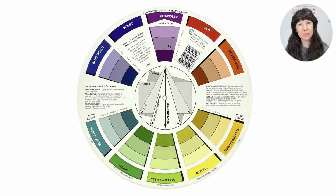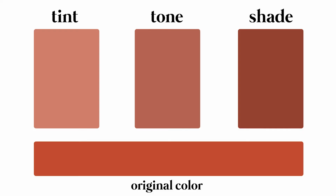So, for example, let's say you really love this paprika color, but you're like, that's a little bit too bold and bright for my taste. So you can do a shade of this where you add black to it. You could do a tone, which is adding gray, or a tint, which would be adding white to this color.